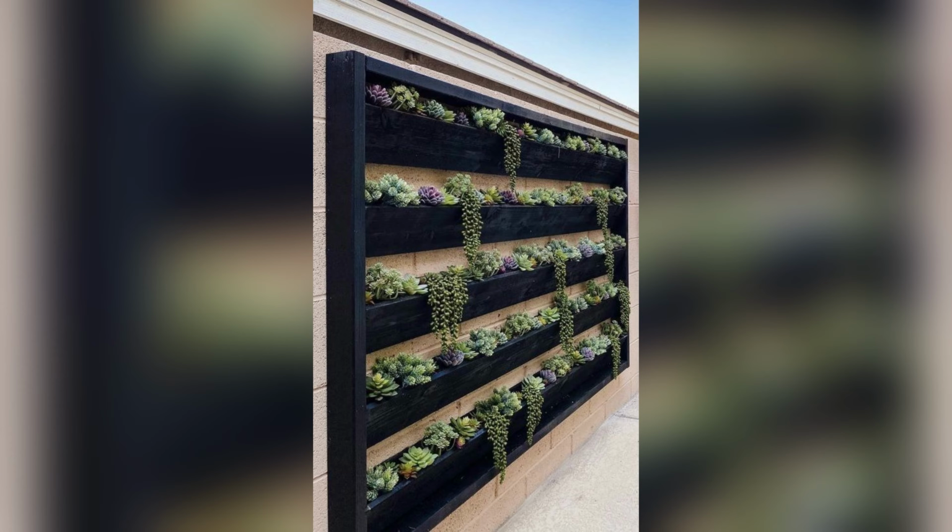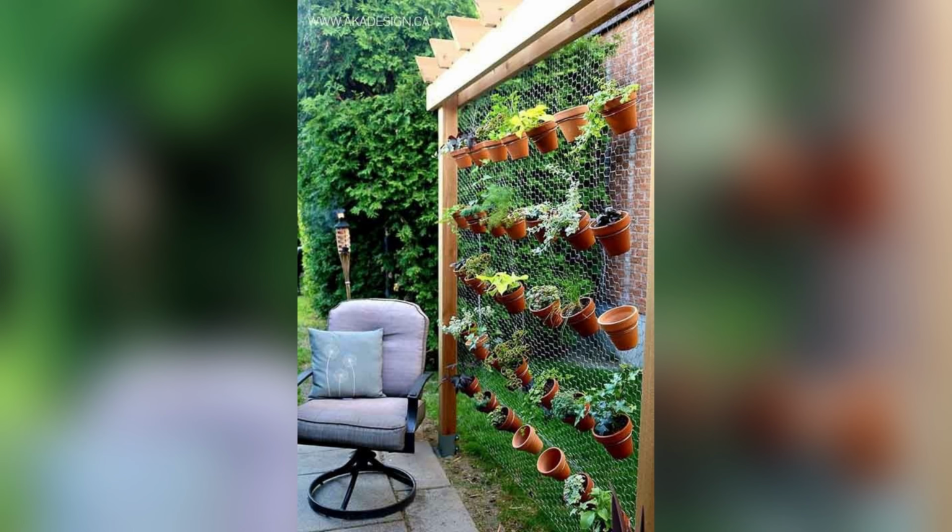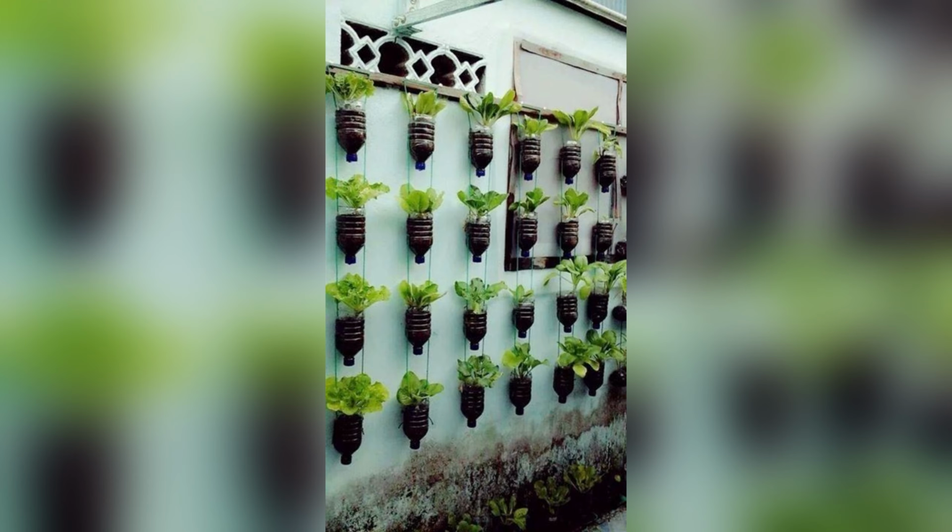But remember, the beauty of DIY vertical gardening lies in its endless possibilities. Feel free to experiment with different materials, layouts, and plant combinations to suit your taste and style.